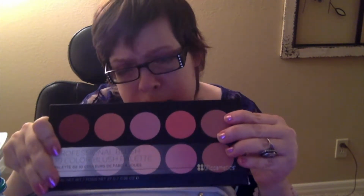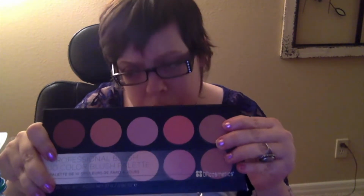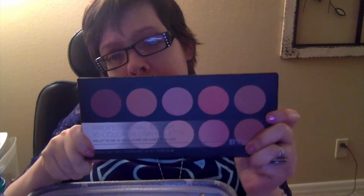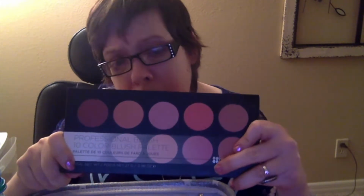Then she got this awesome blush 10-color palette for me. I actually got one of these for Christmas from my friend Amanda, but it fell and broke. So three of them broke, and I was pretty upset. So now I have this again. And it's got great peach colors, it's got great pink tones, there's some shimmer, some matte. So you have everything you could want in a blush palette here.